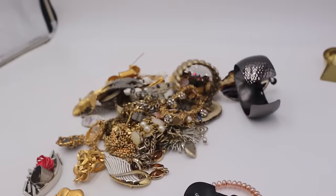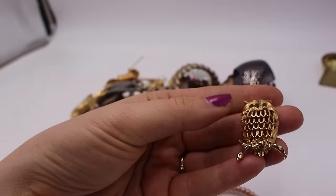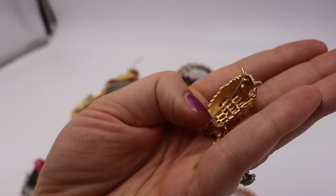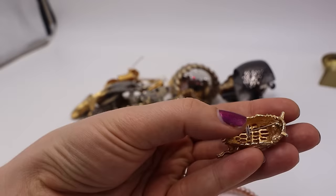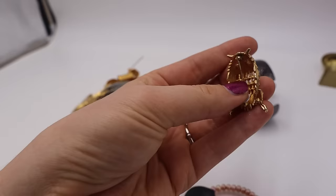Okay, well, what is this? Oh, this is an owl, and he has green eyes, like an emerald green rhinestone. And then, let's see, are you marked? He's very puffy. I don't see a mark right now. These little paper things tell me that it was individually priced at one time, didn't sell, and so they threw it into that bin. And yeah, he's super cute.